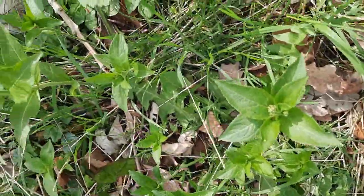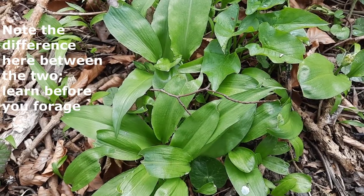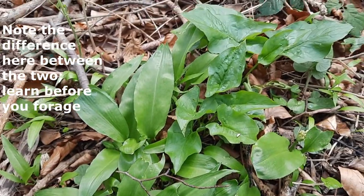There's lots of other plants that are just starting to come through. Of course, we've had the dog's mercury for a while, the wild garlic, the lords and ladies. The wild garlic is just starting to flower now, again, in just little isolated pockets, a sort of microclimate going on. So there's plenty of plants about.